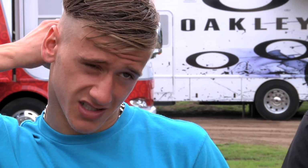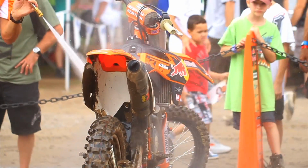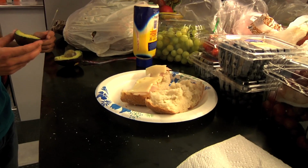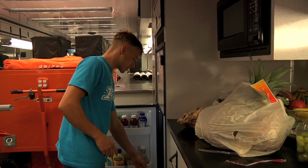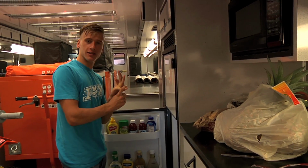The saying goes, the fuel going in the body is as important as the fuel going in the bike. Makes you wonder what Kelly is putting in Roczen's 250. In a championship motocross sandwich, that's pretty easy. Burger meat, cheese, barbecue, onions.